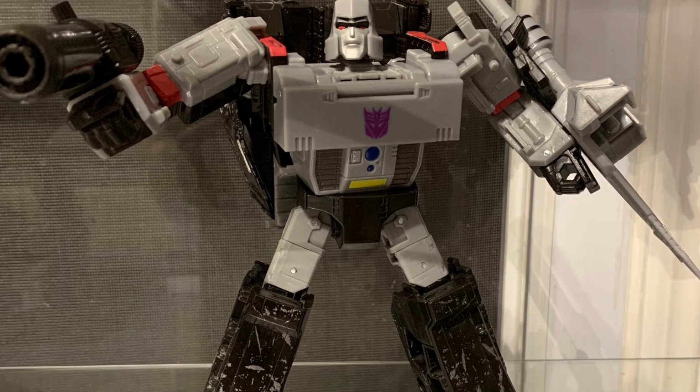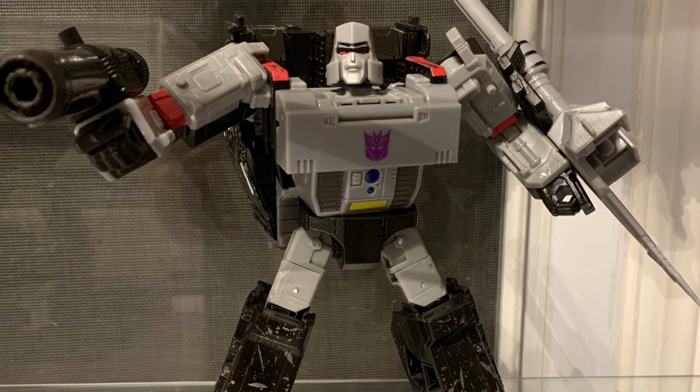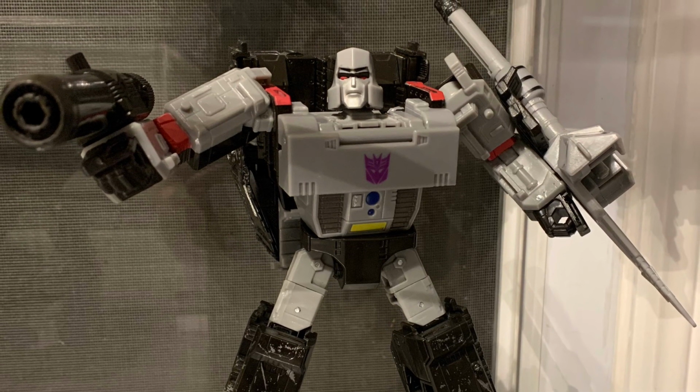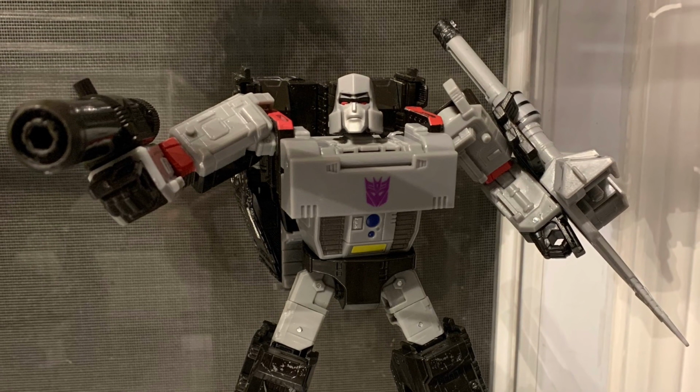But yeah, both robot mode and the transformation into the tank mode look really good in my opinion. And I just decided to get the Earthrise Megatron because it looks a lot more G1 looking, and I really do like the G1 designs anyway, so yeah.